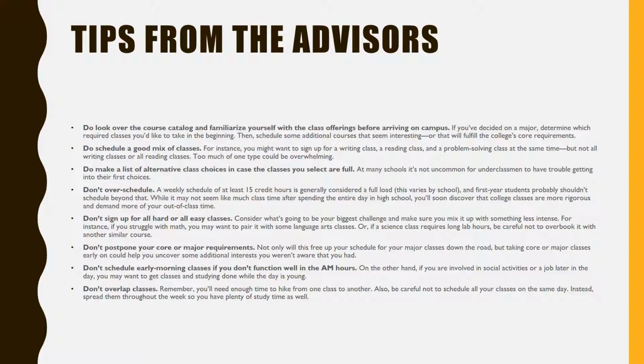For instance, you might want to sign up for a writing class, a reading class, and a problem-solving class at the same time, but not all writing classes or all reading classes. Too much of one type could be overwhelming.